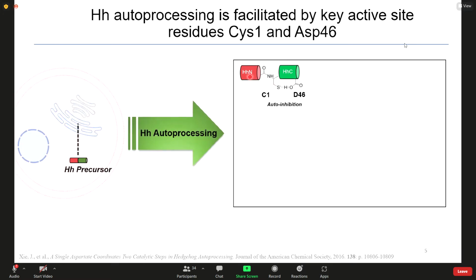The HHN domain, which is necessary for downstream signaling, plays a bystander role to the actual autoprocessing event. Its identity can actually be swapped out for other proteins, such as fluorescent proteins, or even as small as a histidine tag. All of the catalytic machinery for autoprocessing is housed within the HHC domain. Two conserved residues that I've indicated here will be important later in my talk. The first being cysteine 1 at the first position of HHC, and the second being an aspartate at the 46th position.